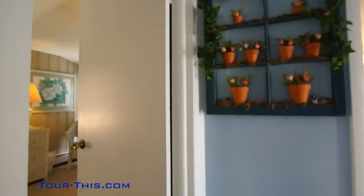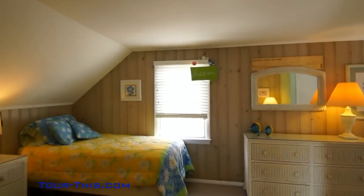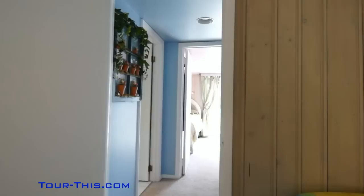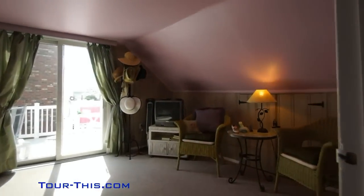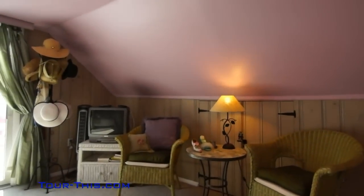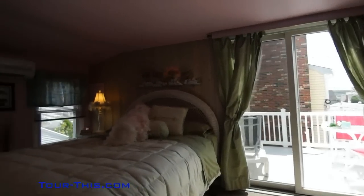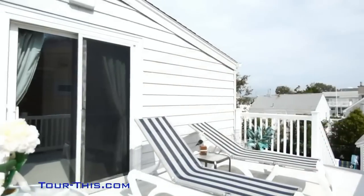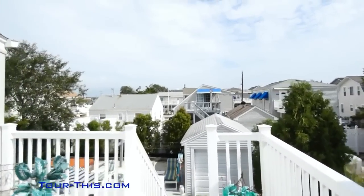Two spacious bedrooms upstairs, with one bedroom opening to an oceanside deck. Resort living in a compact package with lots of upgrades.